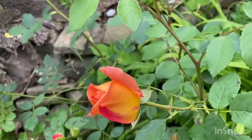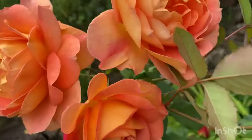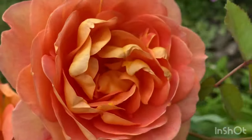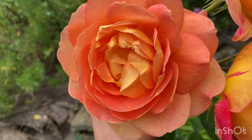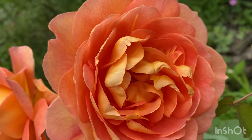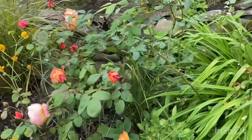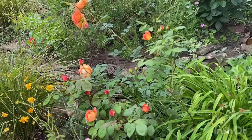And this one is Lady of Shalott. Now these blooms are so gorgeous, a little bit looser than Summer Song and Lady Emma Hamilton. Almost like a corally peach colour, not so orange. Quite a tall bush. The scent is not as strong as the other two, but a better grower than Lady Emma Hamilton and Summer Song. So these are the orangey peachy roses in the David Austin collection.